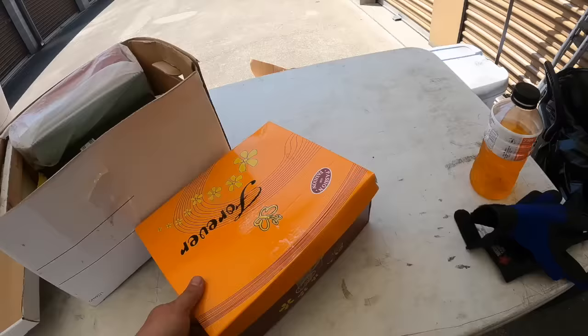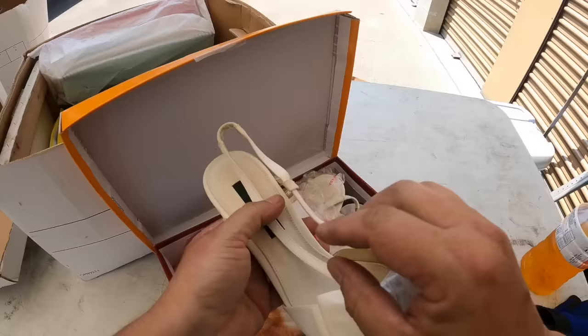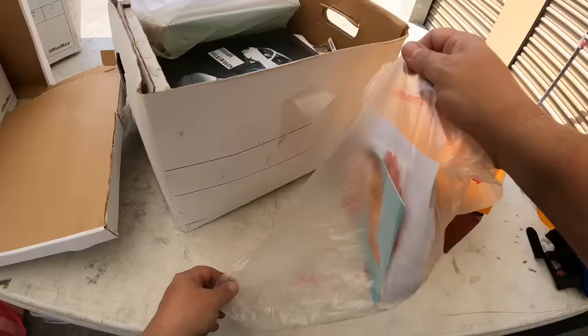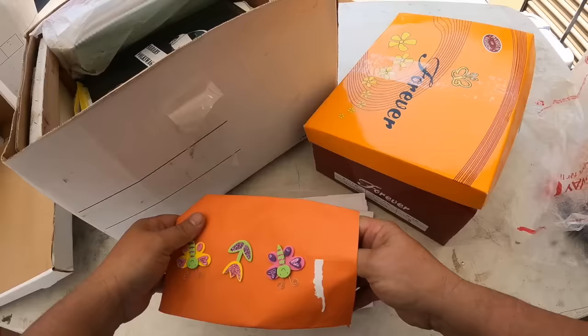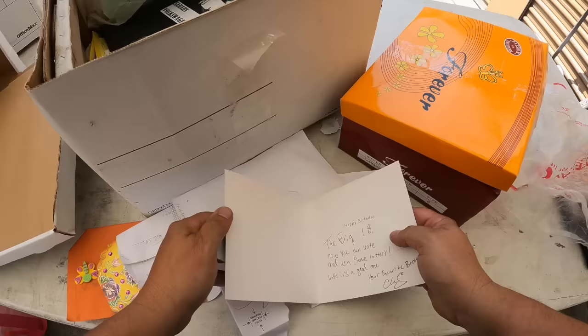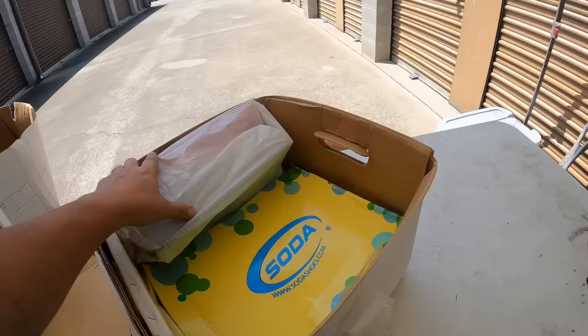Next box. Okay, shoebox. I like shoeboxes. We do find lots of interesting stuff in shoeboxes sometimes. Okay, shoes. That's not what I was talking about. We kind of expect to find shoes. Nina, huh? New York. Jacqueline Farrar. What do we got here? No money. We are looking for money, guys. It does happen. People leave money in gift cards. Not often, but often enough to make it worthwhile searching. Nope, not this time.